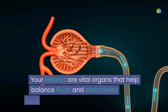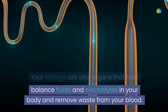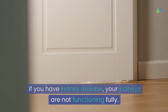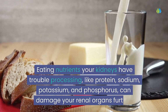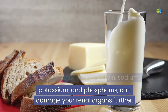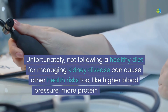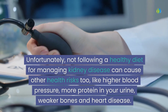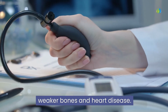Your kidneys are vital organs that help balance fluids and electrolytes in your body and remove waste from your blood. If you have kidney disease, your kidneys are not functioning fully. Eating nutrients your kidneys have trouble processing, like protein, sodium, potassium, and phosphorus, can damage your renal organs further. Unfortunately, not following a healthy diet for managing kidney disease can cause other health risks too, like higher blood pressure, more protein in your urine, weaker bones, and heart disease.